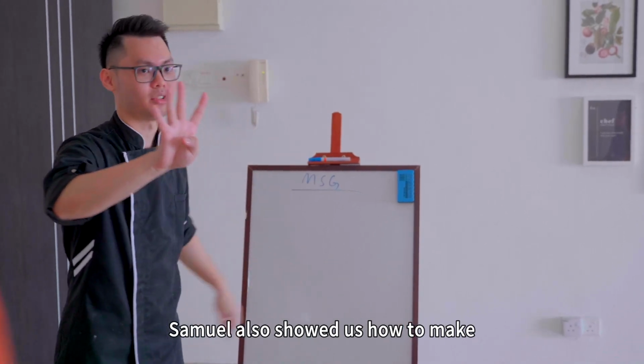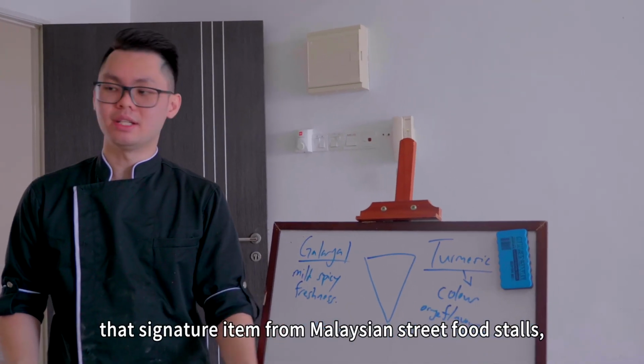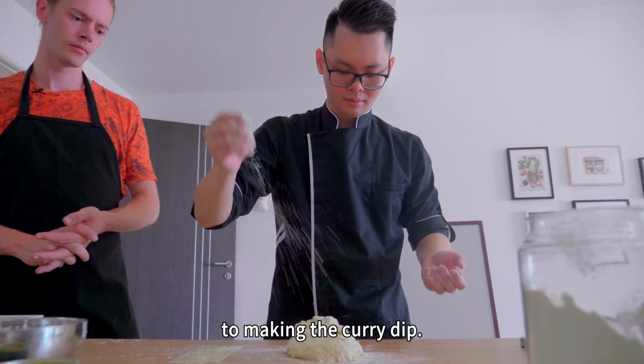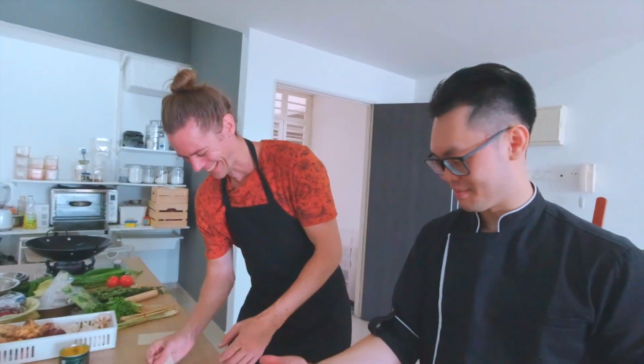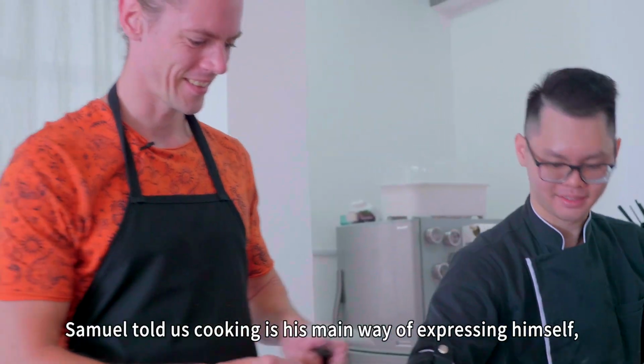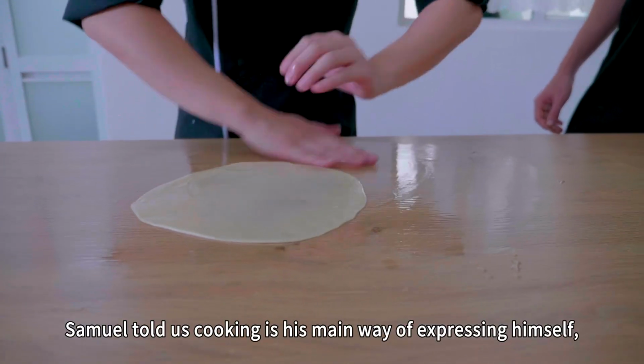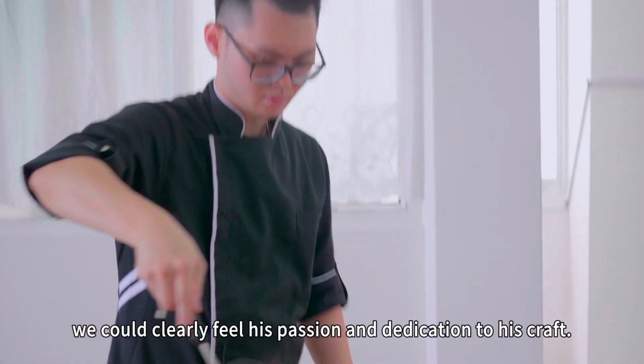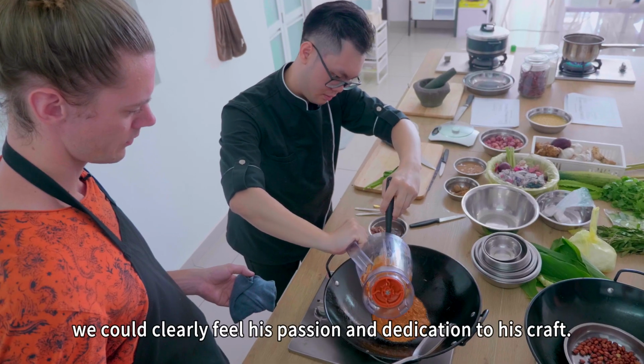Samuel also showed us how to make that signature item from Malaysian street food stalls, Roti Canai, from kneading and flattening the dough to making the curry dip. As an introvert, Samuel told us cooking is his main way of expressing himself, and watching his attention to detail and careful choice of ingredients, we could clearly feel his passion and dedication to his craft.